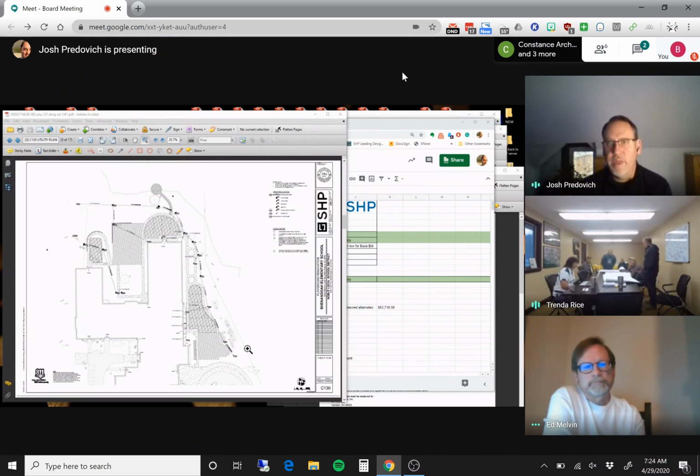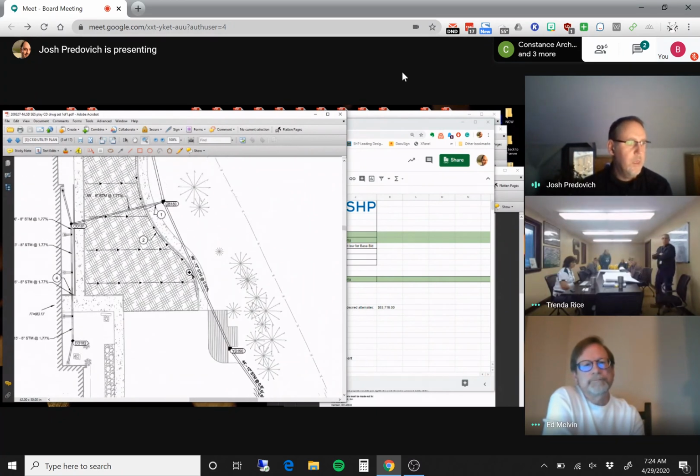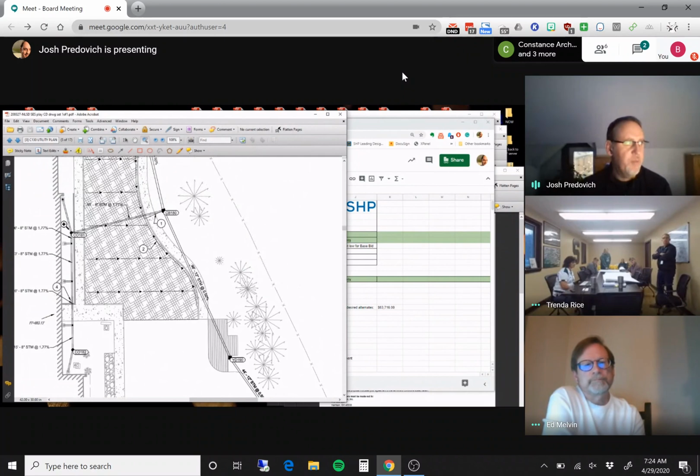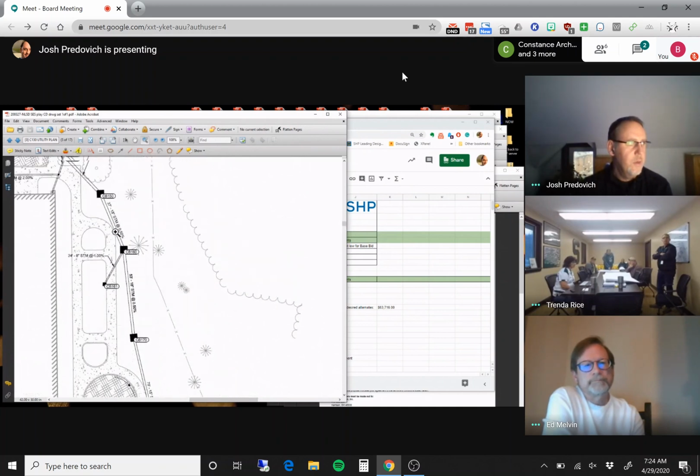Now, any of you that have been out on that site know that we get flooding in the kindergarten play area and then down along the edge of the building, right? We've got all this area here that tends to sit with water. And so just to show you where we're at, we start with a 12-inch pipe, and you can see we're picking up downspouts off the building and bringing those out to catch basins. Then we're up to 15 inches here down through this area.